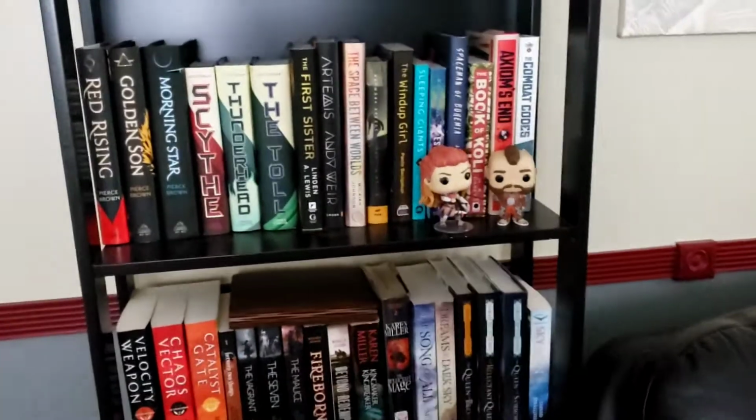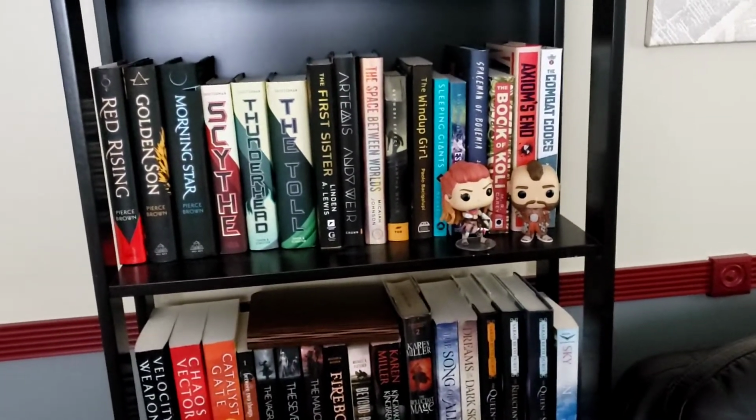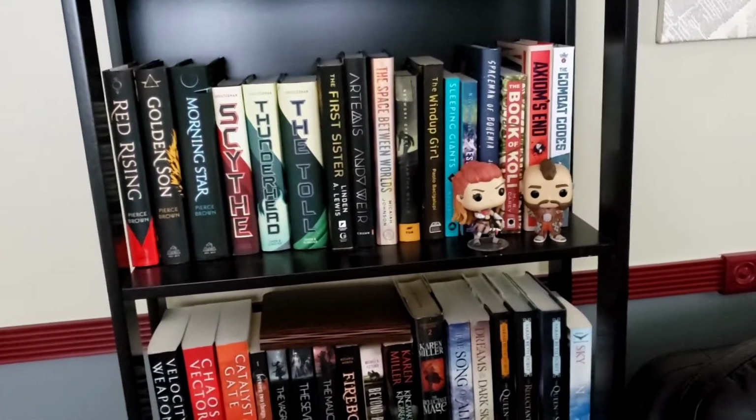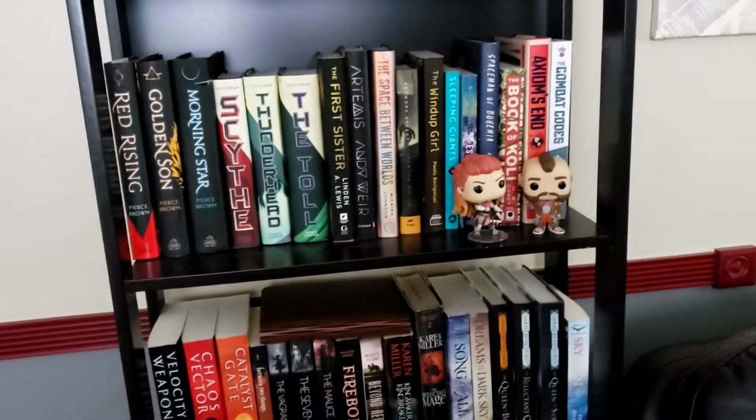Okay, so here's where you'll start to see a lot of changes. This is why I said I would do an update every 6 months, because I have a tendency to go to the buy-sell trade and my books kind of filter out.